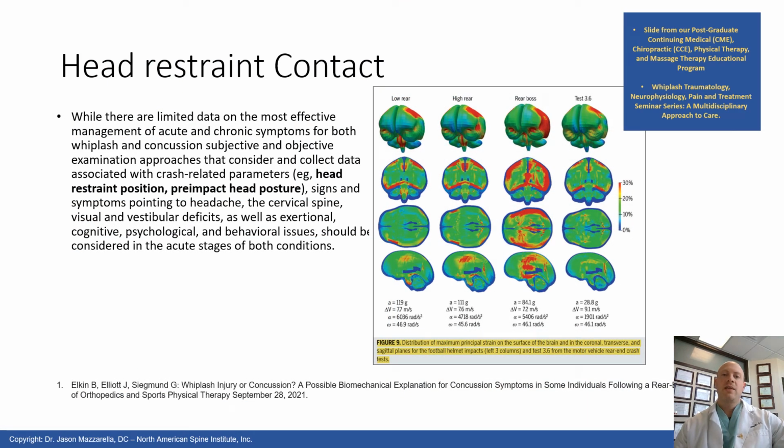Now that we understand the kinematic response of an occupant, we can look to see if there's a specific injury pattern based on the collision vector, the head restraint position, pre-impact head posture, and other occupant kinematic reactions that are well known through the literature. By understanding crash forensics, we can determine an injury pattern. This is a pattern or location where we would expect to see an injury if an injury was present.